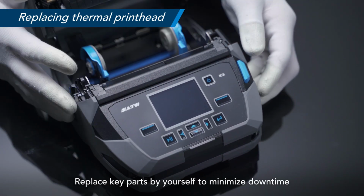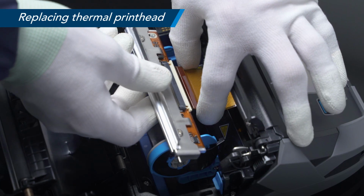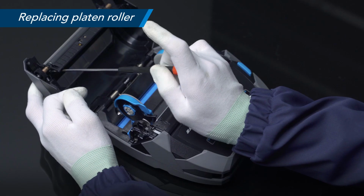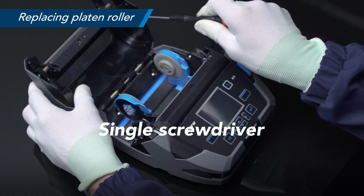Replace key parts by yourself to minimize downtime. The thermal print head detaches by hand. Even the platen roller comes off with a single screwdriver.